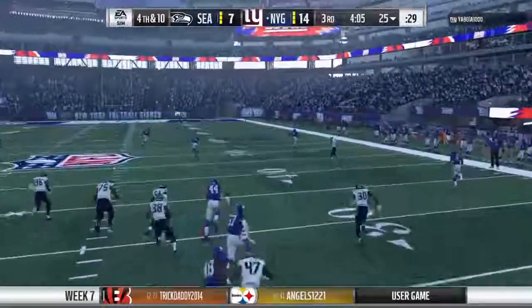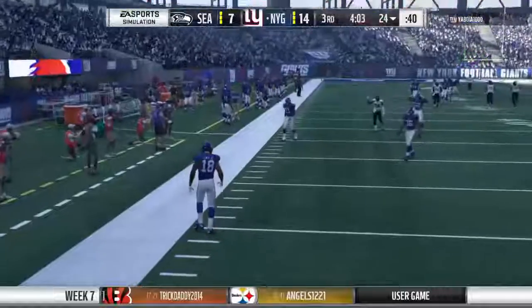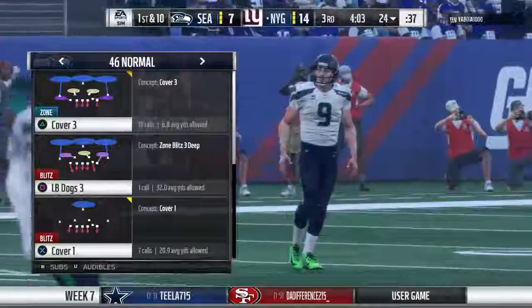This is away and a very good kick, angled for the sidelines. There, this punt will go out of bounds. I think it'll be inside the 25, and it will. Right at the 24-yard line is where they'll spot it.